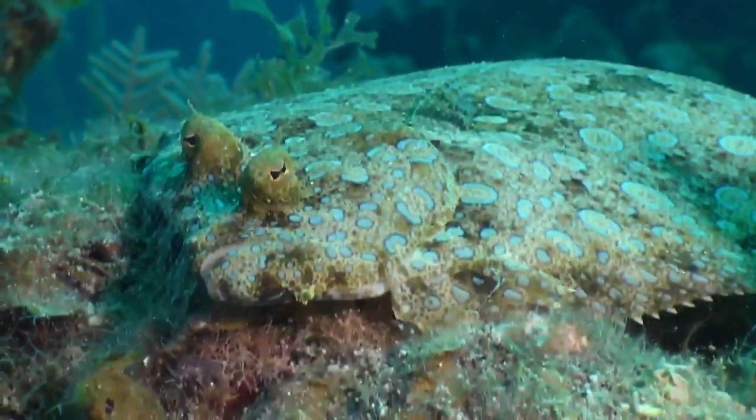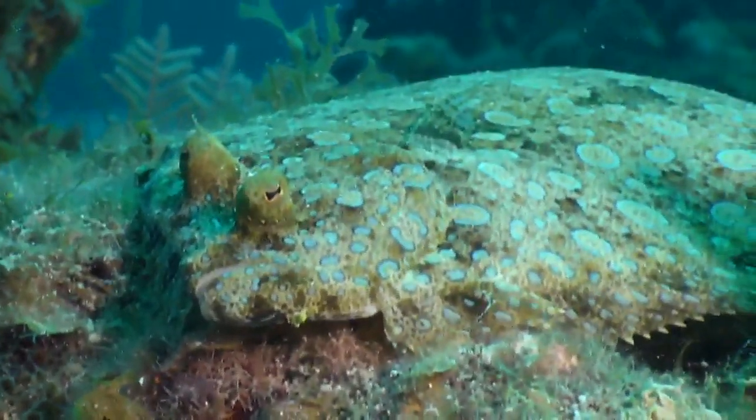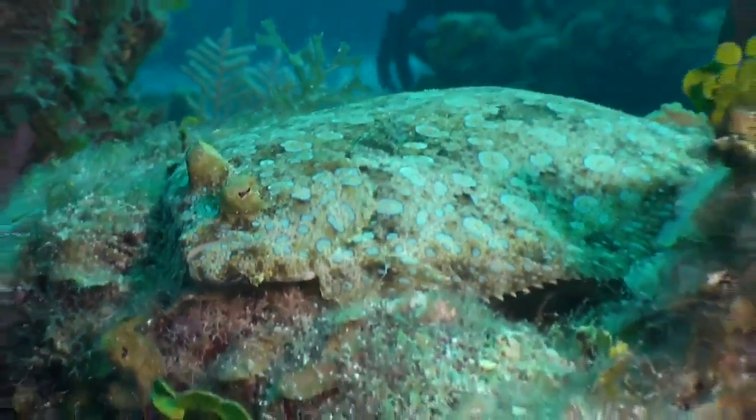So Andrea's asking where's Ariel's flounder, and yes, that was one of my favourite characters growing up, and I don't believe it is a true representation of an animal that's in the ocean.